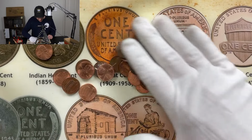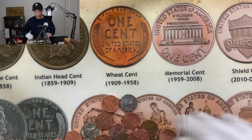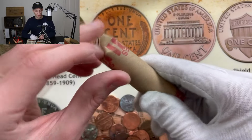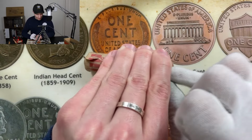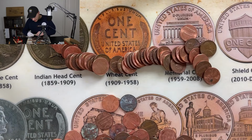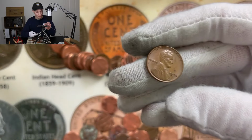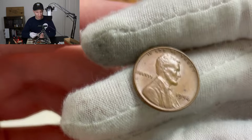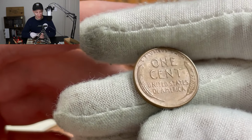Any wheat pennies, any 2009s, because now we have the chance at finding some 2009s here. Would be nice to see. So we got 3 more rolls to go, guys. These are going pretty quick because I'm not really seeing a whole lot in them. But we'll just keep moving through them. Maybe something will pop out for us here towards the end. And look at that, guys. That is awesome. So we just got a wheat penny. I can just tell right away based on the date. That is going to be a 1954 wheat in really nice shape, actually.